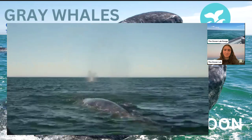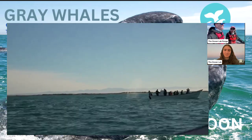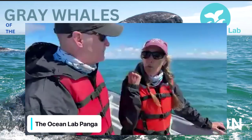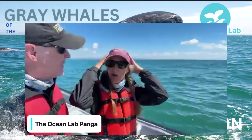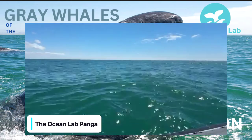And so when they're doing that, they're releasing carbon dioxide, just like when we breathe out, and then they're taking in a quick breath. It's actually faster than what we do. But when they release the carbon dioxide, it's very forceful. And so all of the stuff that's around their blowhole on their skin, like mucus for protection and oils, comes out in the blow as well.